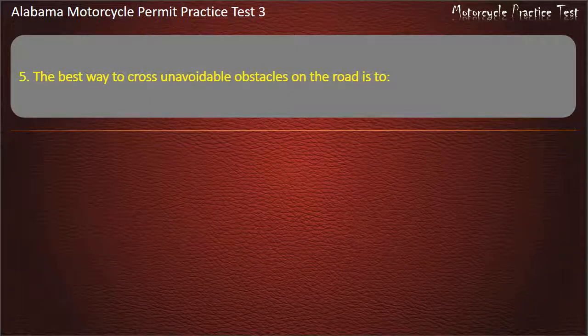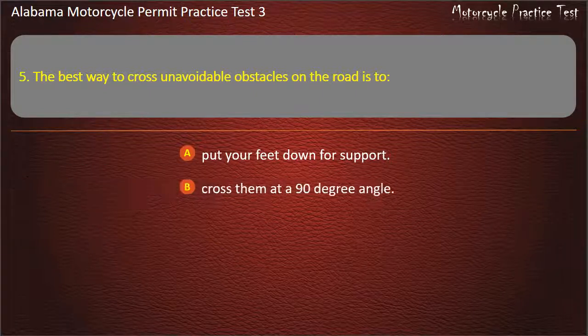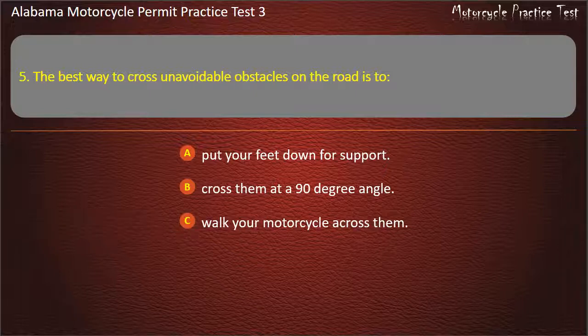Question 5. The best way to cross unavoidable obstacles on the road is to put your feet down for support. Cross them at a 90-degree angle. Walk your motorcycle across them. Cross them at a 45-degree angle. Answer. Cross them at a 90-degree angle.